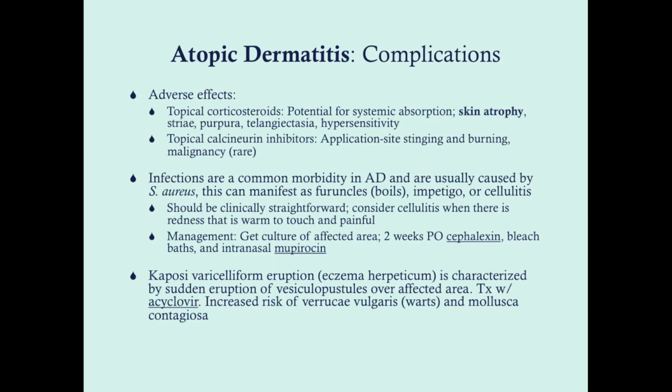Complications and adverse effects of the medication. I already talked about topical corticosteroids. You can get skin atrophy. Other things, there is a potential for systemic absorption. Remember that children have more surface area to weight. So if you're using some of the stronger corticosteroids, there is a potential for systemic absorption, which ultimately can affect things like growth and their hormonal axis.